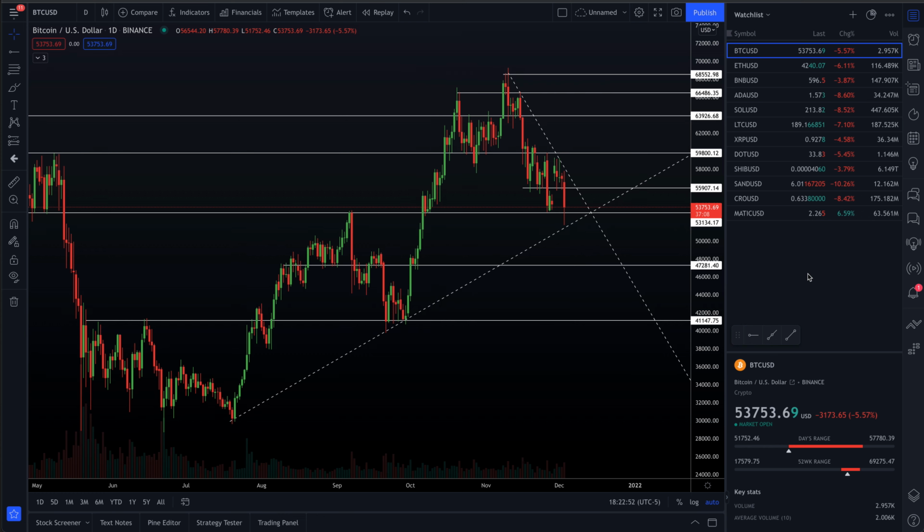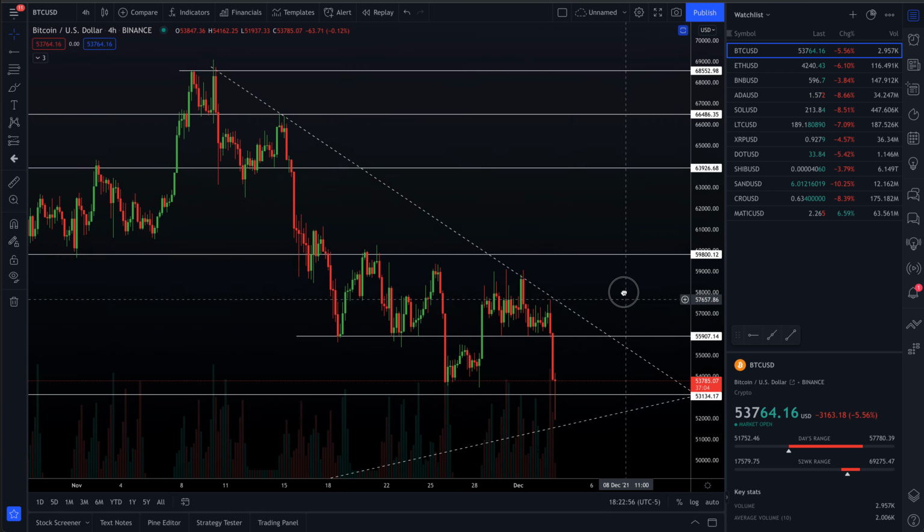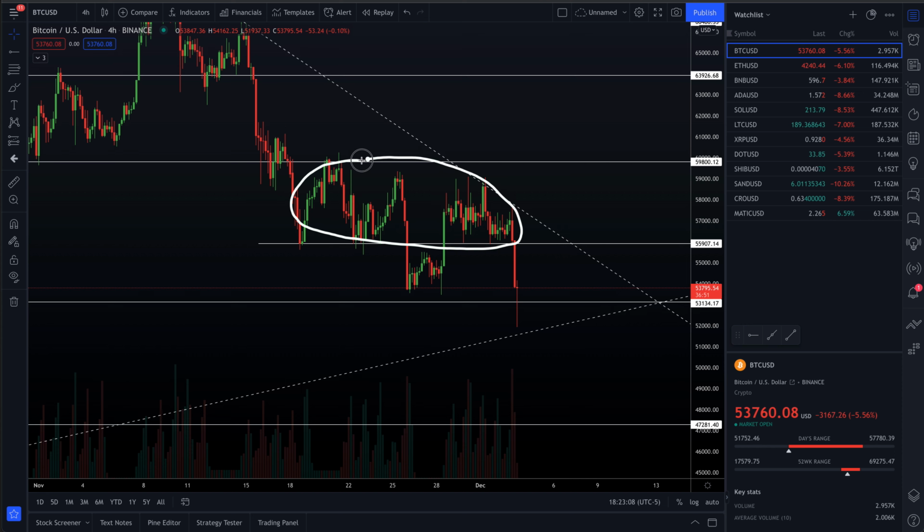Let's drill down now to the 4-hour time frame chart and just talk more nuance and really discuss why there's this important level standing in the way of 60K. And if you remember the concept of overhead supply, we talked about it a couple of weeks ago. Really, it's why this 50K mark was so important. The same thing, but on a smaller scale, is going to pan out right here.